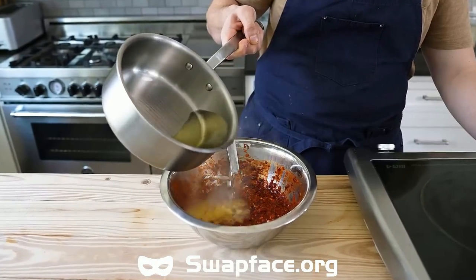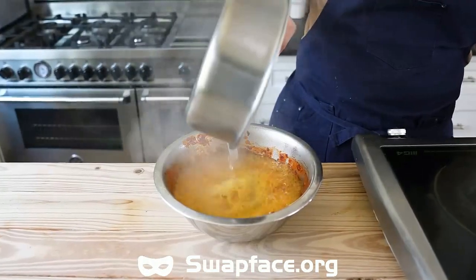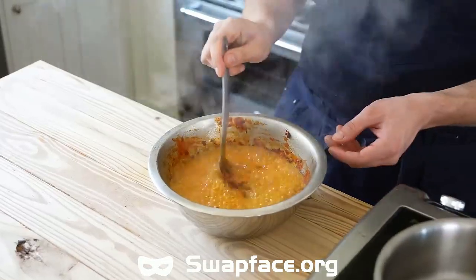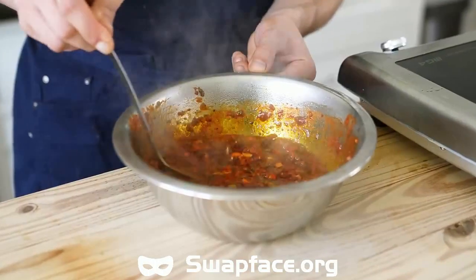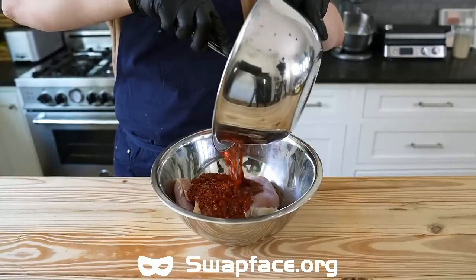Pour that hot boy into a different kind of hot ingredients. Get it? Because they're spicy. Sorry. It will sizzle aggressively, so maybe don't get too cocky and put your face near here. Stir that vigorously until combined, then snag 1 pound of boneless, skinless chicken thighs and combine with your spice mixture.